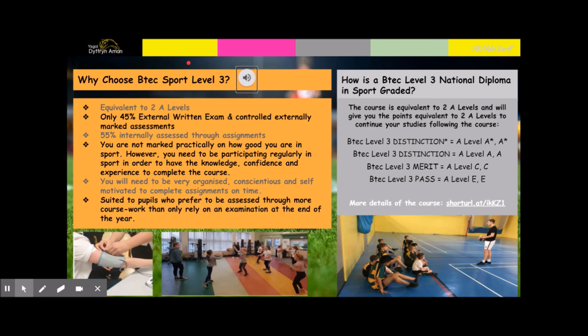You will need to be very organised, conscientious, and self-motivated to be able to complete the assignments on time and with the detail needed. This course is suited to pupils who prefer to be assessed through more coursework than only rely on an exam at the end of the year.